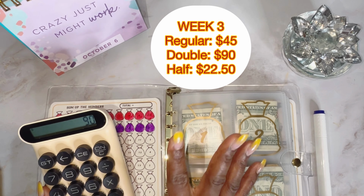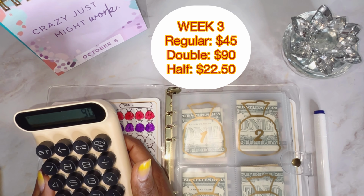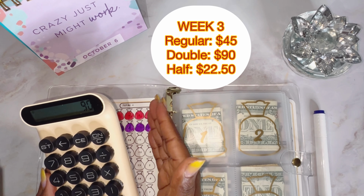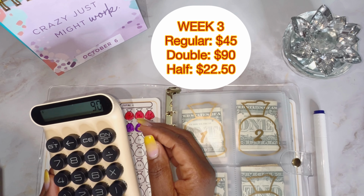So this is how it's going. I'm going to leave, like I said, everything on the screen so that you know. Just look at this, how gradually we are saving. Just a little amount of money adds up so much.